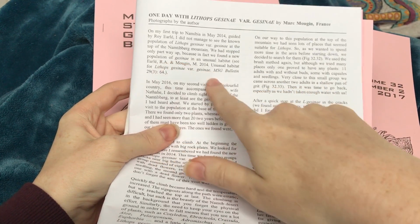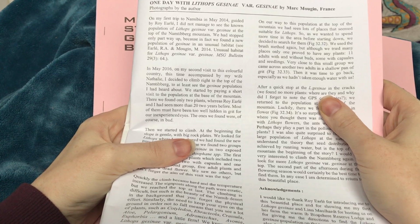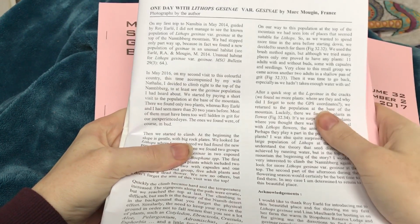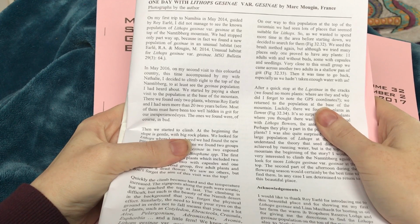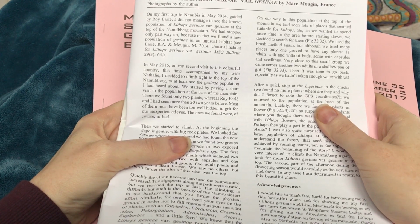And then it says, references a photo in this bulletin. In May of 2016, on my second visit to this colorful country, this time accompanied by my wife, I decided to climb right to the top of the mountain. To at least see the population I had heard about, we started paying a short visit to the population at the base of the mountain.